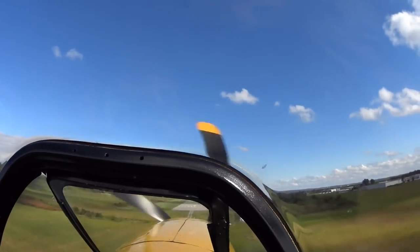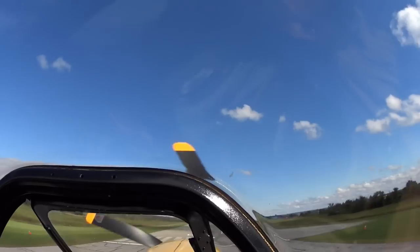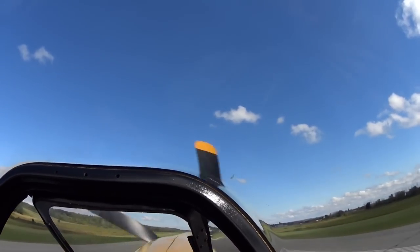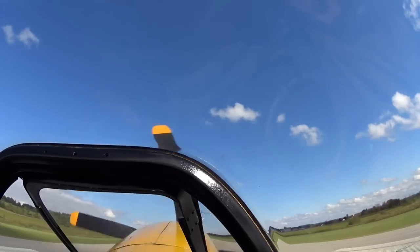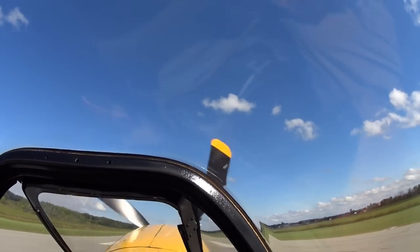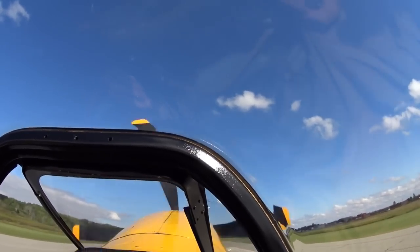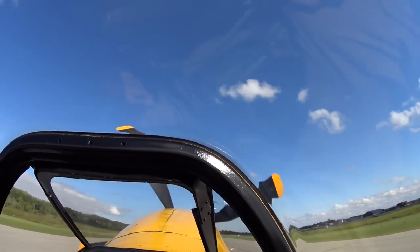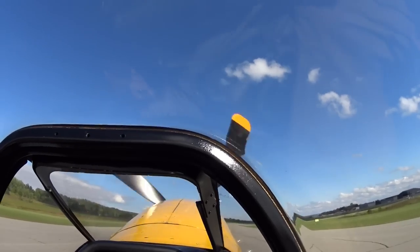And now we transition to peripheral, and I pull the power off, and I come on with a couple of little thumps and skips. And that's because this is my first landing in the airplane after being in the Spitfire all summer. That's my excuse. But the important thing is to not overreact. Don't let a little skip turn into a giant bounce. Get it onto the ground and then keep it straight.